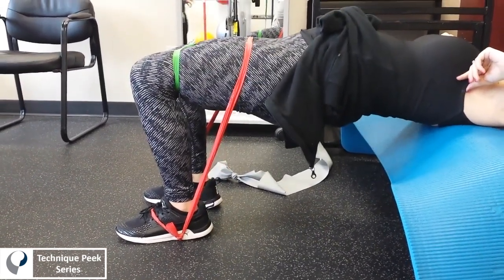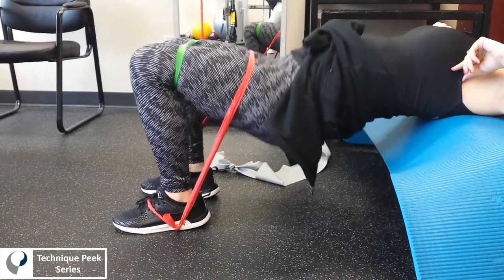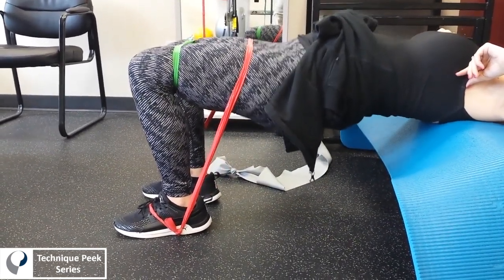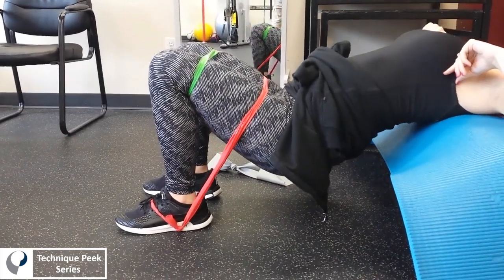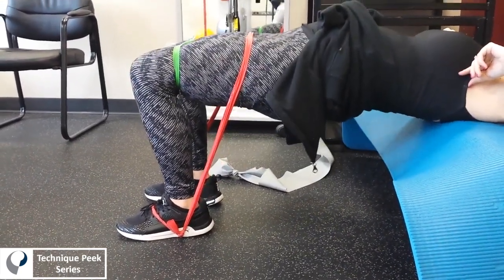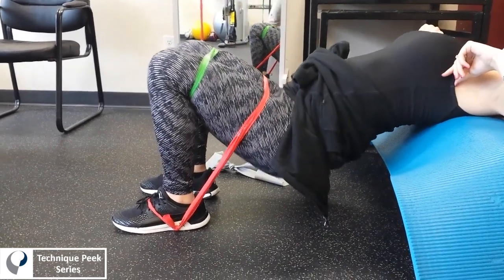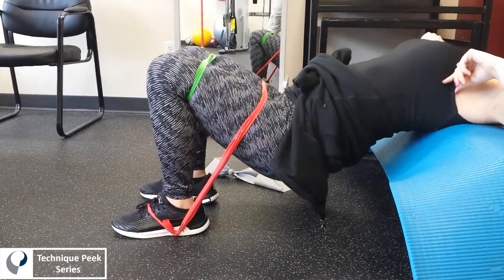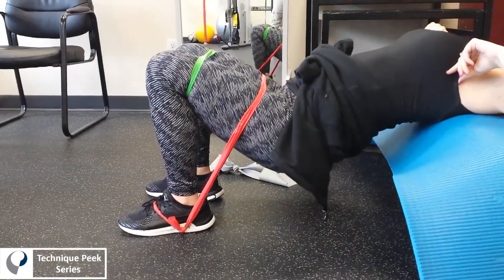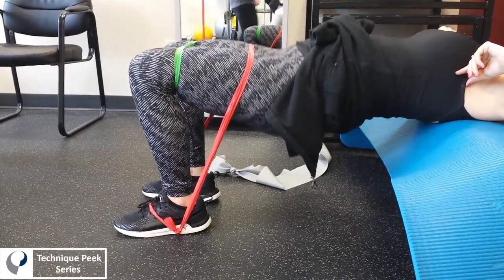So the bands here, I put them like this because I wanted to load the hip thrust, but when we load the hip thrust, usually we place a weight on the lower abdomen. Obviously, we're not going to do that with a woman who's pregnant, so I have the band wrapped around her proximal thighs and under her feet to resist that explosive hip extension, and then I have a band around her knees so that she is pressing out into the band and isometrically working on hip abduction as well.